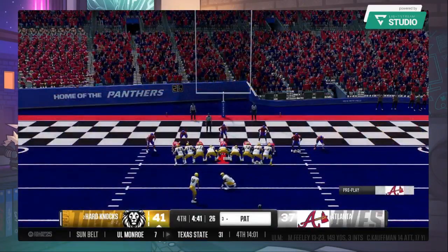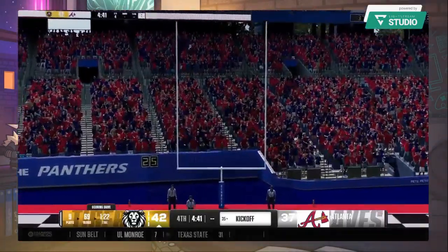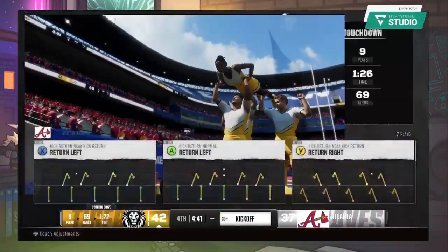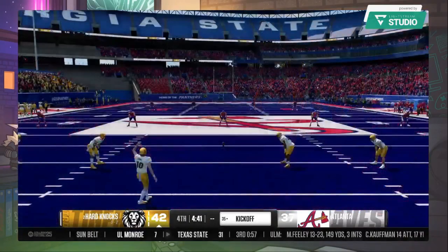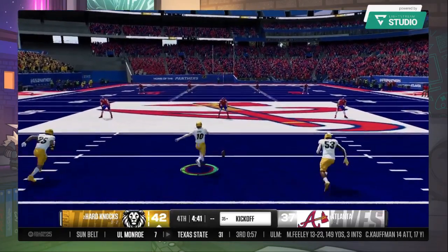But they try to add to the lead now with a PAT. He knocked through the PAT, so the lead is 5 here in the fourth quarter. The kickoff team on the field now as they get set to send this one away.